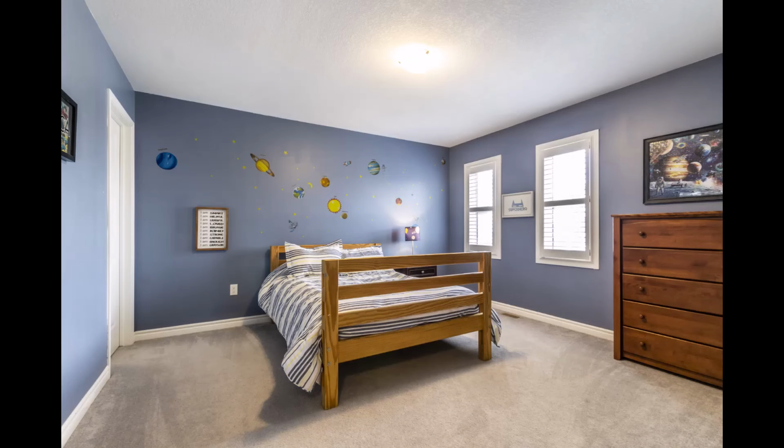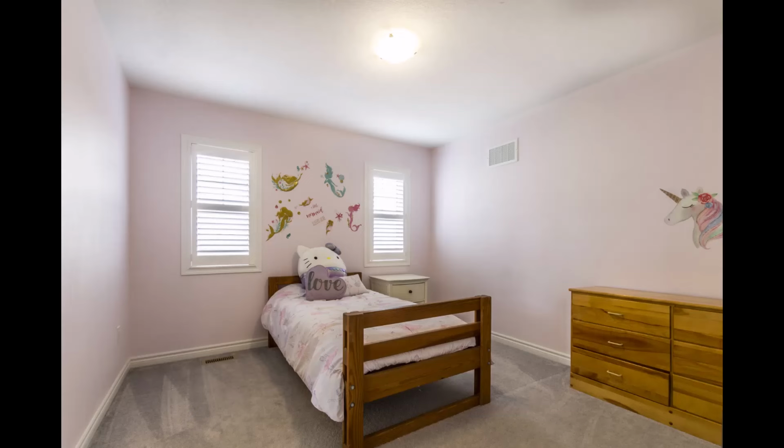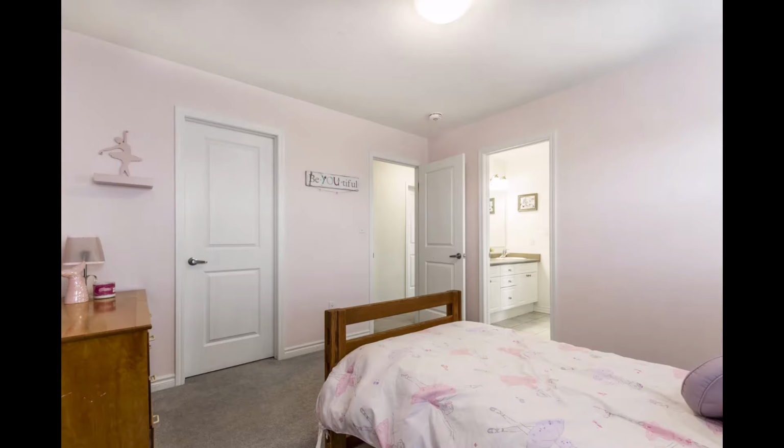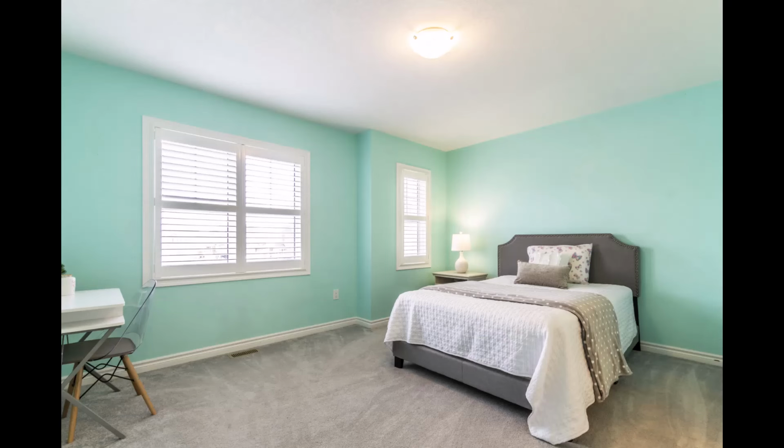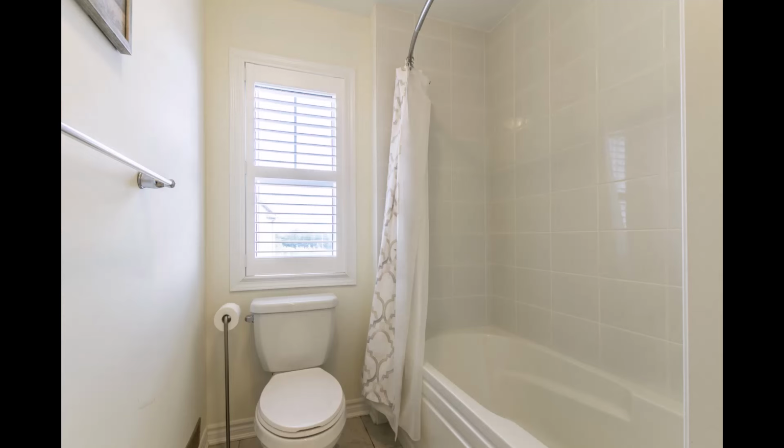All 4 bedrooms have walk-in closets. Two of the bedrooms are joined by a Jack and Jill 5-piece ensuite bath.